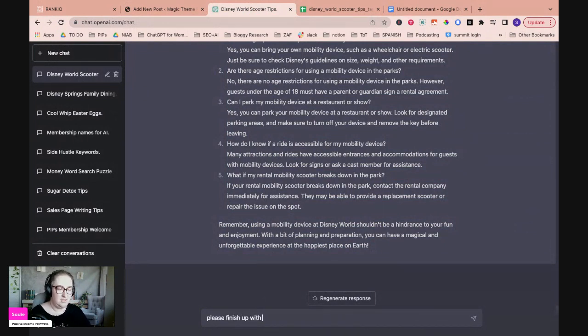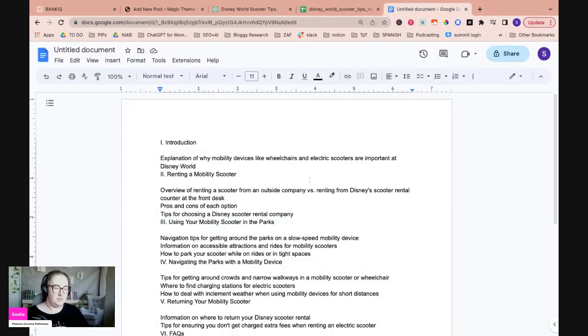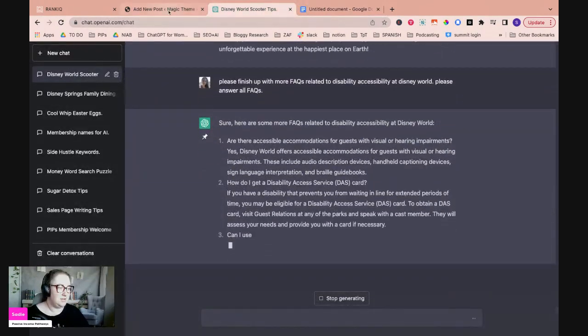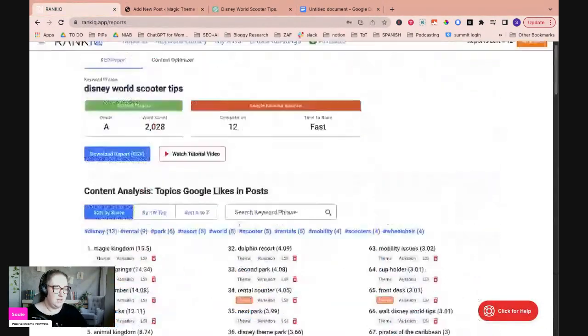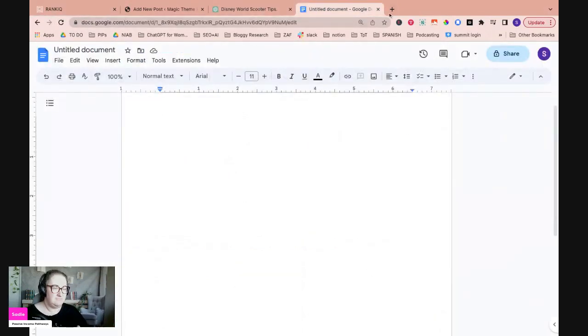Please finish up with more FAQs related to disability accessibility at Disney World. Please answer all FAQs. And we don't need this anymore because we already use the outline. Don't need our keyword themes either. After I'm finished here, I'm going to pop this over into RankIQ, the content optimizer. So I'm going to copy and paste this as soon as it's ready.